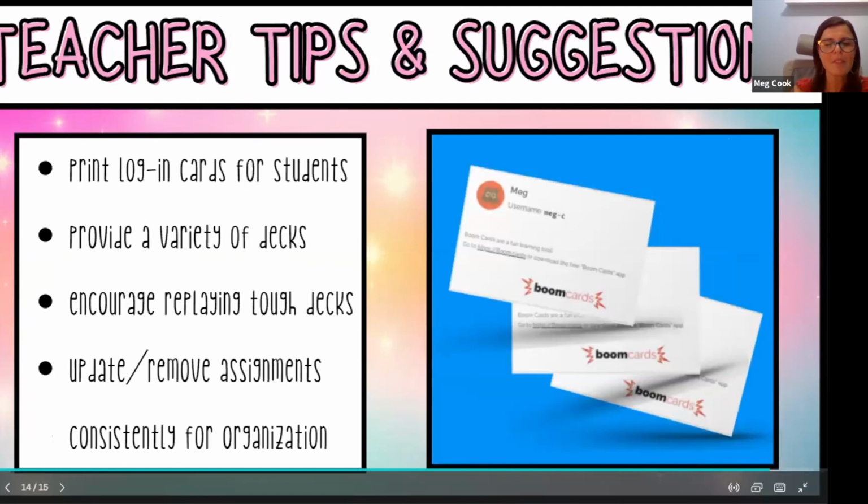So my teacher tips and suggestions, and I had mentioned this, was print those login cards for the students. Provide a variety of decks for your students at all times. If you have like 5 decks in there, especially the older grades are going to go boop, boop, boop, go through all of them and say, What do I do next? That dreaded question that nobody wants, especially when the kids are on technology and supposed to be having independent time.